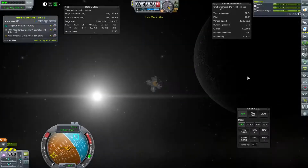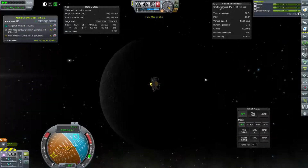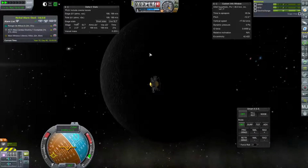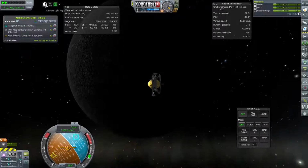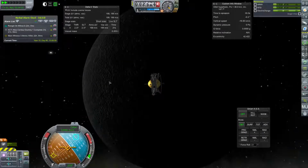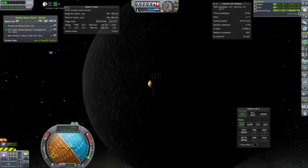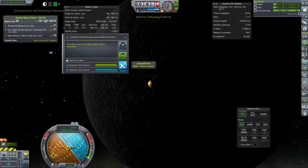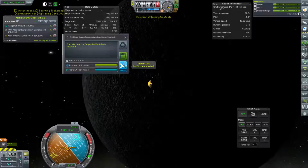There we go. So we're getting closer. I'll kind of focus my camera on Mercury now. And let's see, how is that? So just the craft is being artificially lit by ambient light adjust, as I normally do. And I don't know, I'm going to set it... oh, we got some more science because we're much closer to Mercury and possibly over another biome.